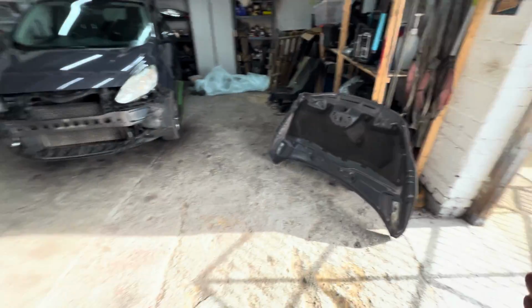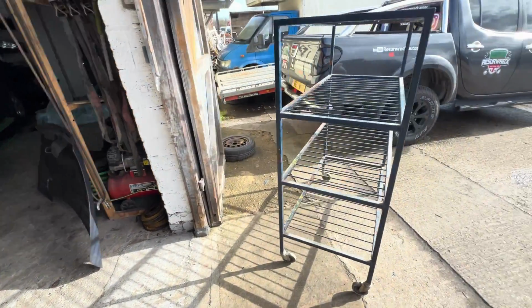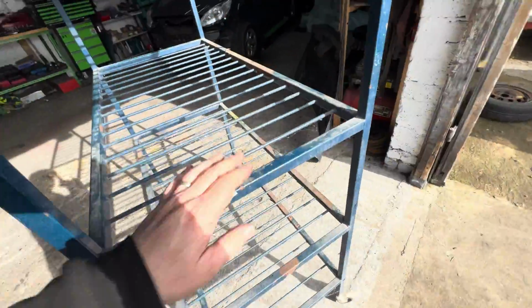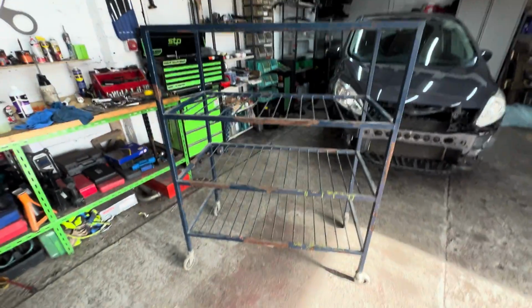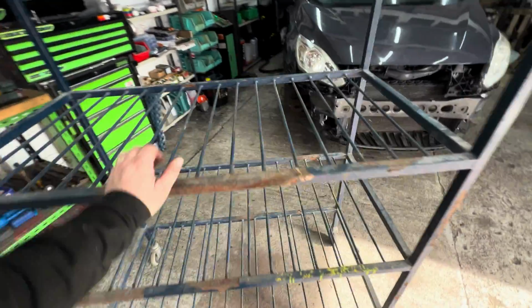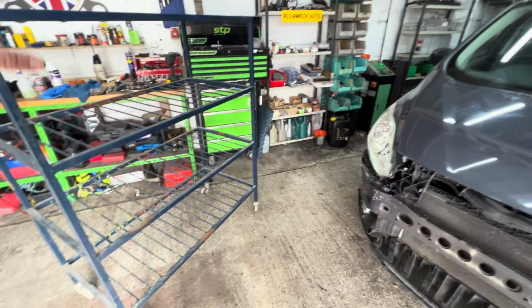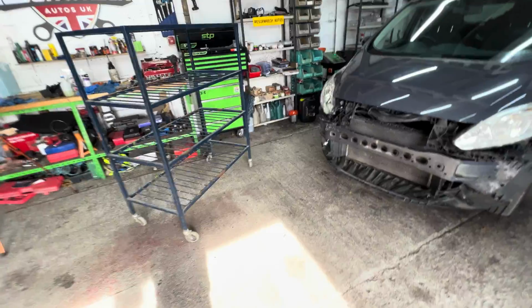Before I end this video, I just want to quickly show you what someone has given me. As you can see, let's bring it in. So this is basically going to be my trolley for parts. How I'm going to do it is I'm going to have my trolley like this. Going to strip all the car down, strip all the bits and pieces, put it on the racks, and then just wheel it over there, out of the way. I just thought it was great.